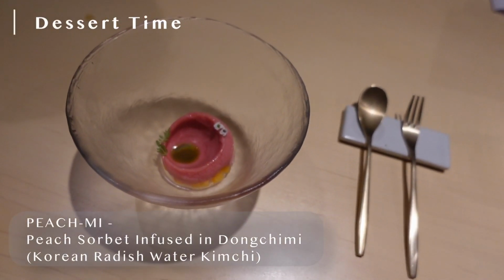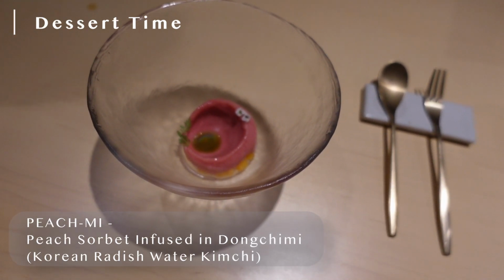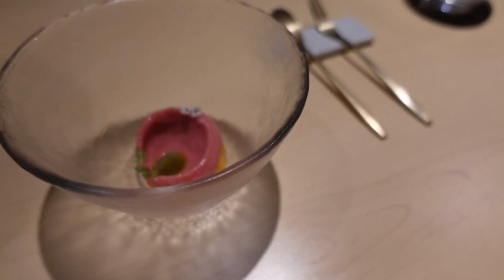The dessert called peach meat. So it is the peach sorbet infused in the dokchimi. Dokchimi is the Korean reddish water kimchi. Oh, kimchi. Yeah, it's a reddish water kimchi in Korea. Bottom we also have some diced radish and topped with the lime leaf oil. This is a really special dessert. There's a kimchi sauce and peach.